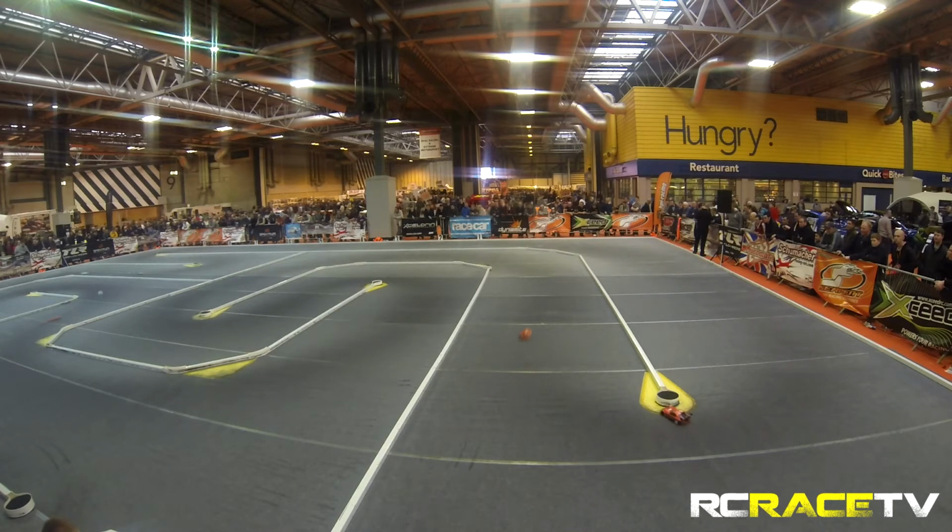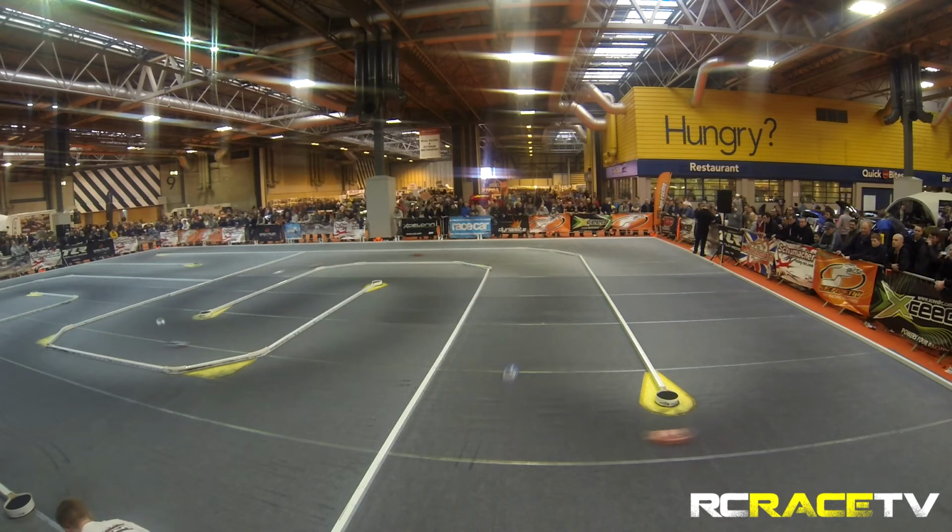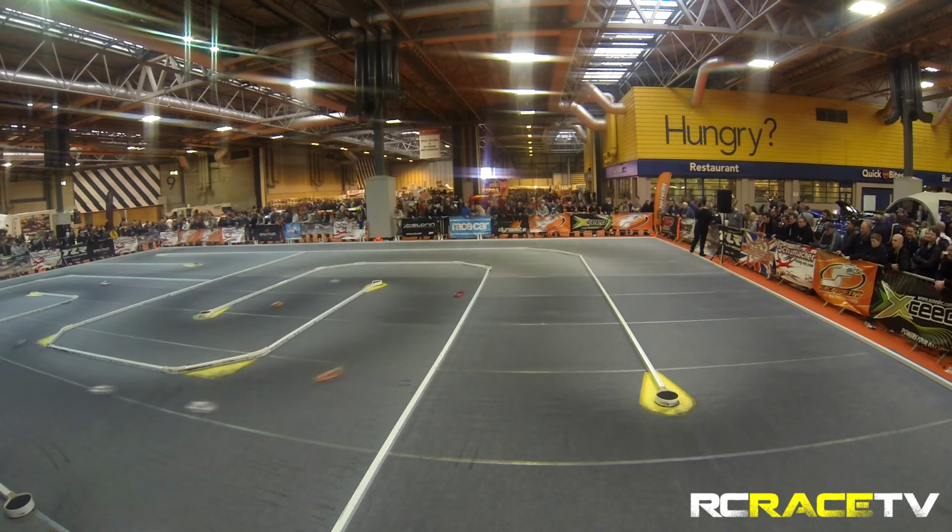There's some debris on the track here. The pace car has been called. Oh dear, the pace car has been called. So we're going to close this field up. The pace car driven by Jean Alesi will come out onto the track now and just wait for the lead car, the golf coloured car, to close up behind the pace car.